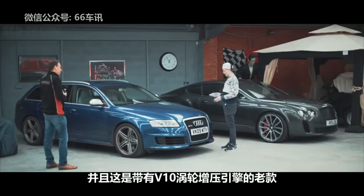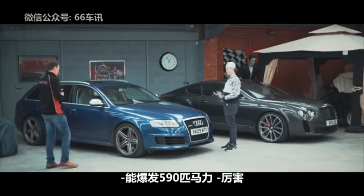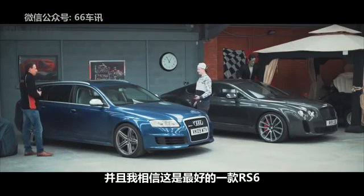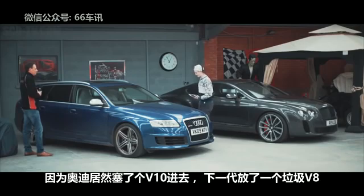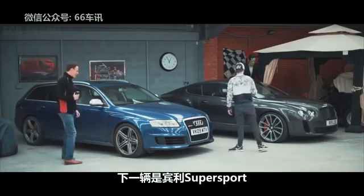It's the older model with the V10 twin turbo producing 592 horsepower as well. And I believe it's the best variant of the RS6 they made, because they managed to cram a V10 into there, and then the next gen they put a little rubbish V8 in it, you know. Yeah, girly V8. We don't like that.